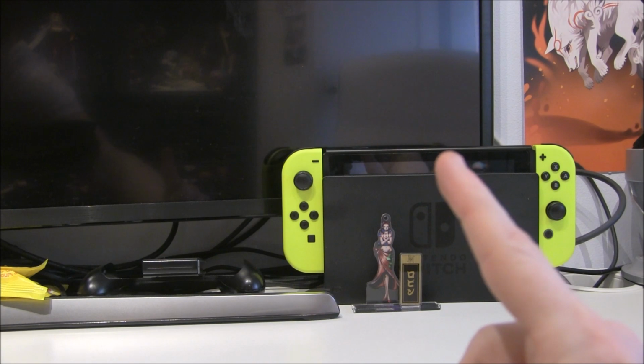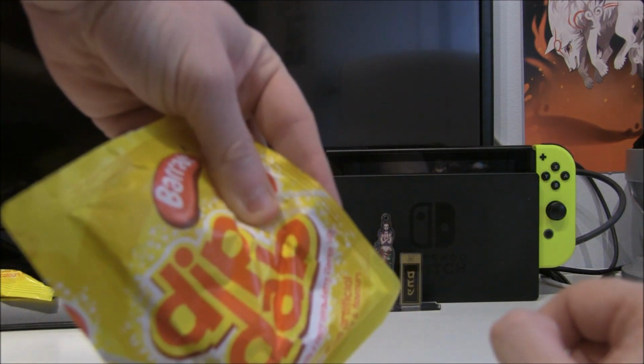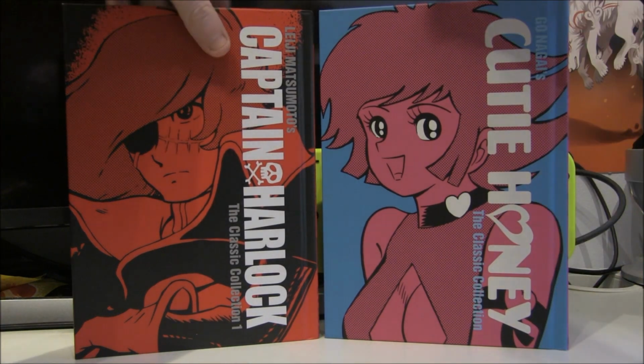So since it's Christmas, I thought I'll show you my entire collection, plus a dib dab or two. The first two to talk about are Captain Harlock and Cutie Honey. That's right, from the classic collection.